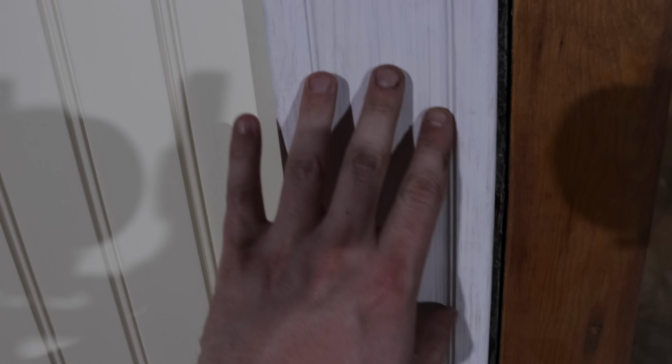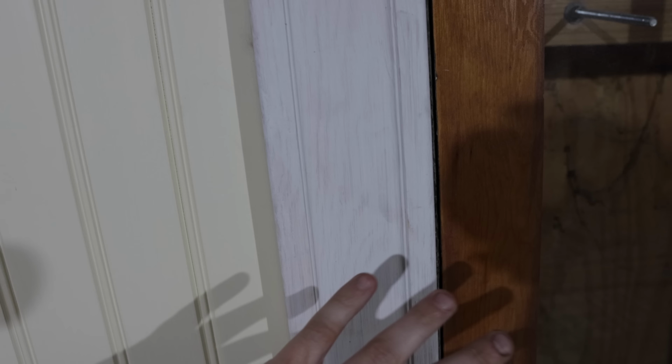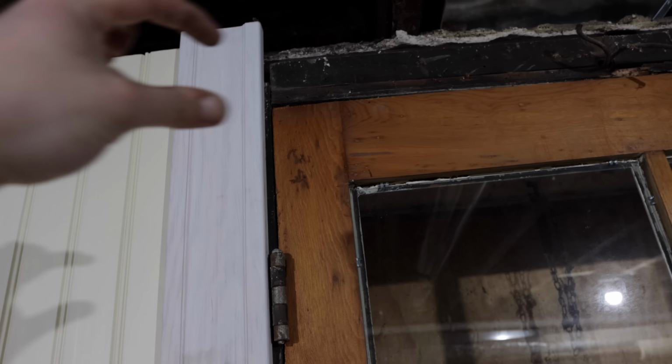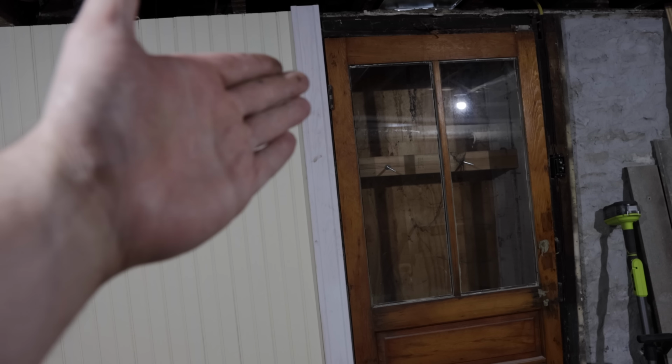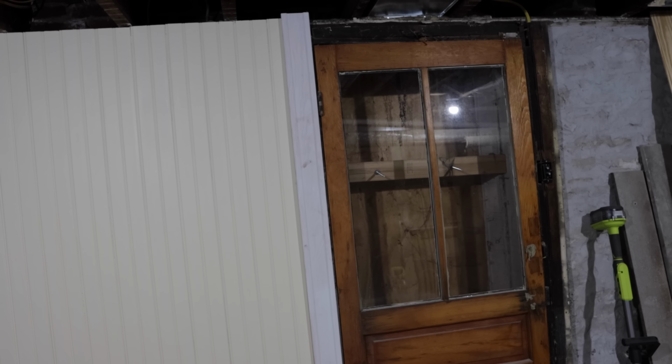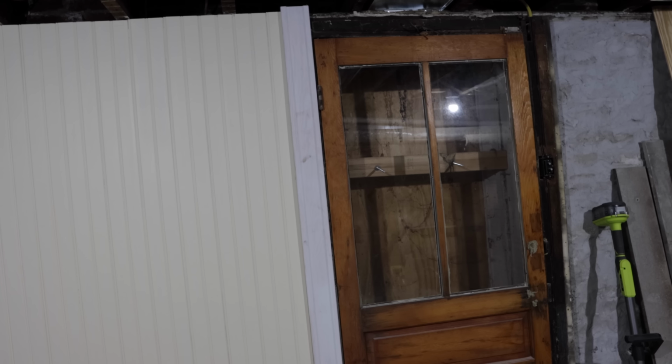But the lines in this are very simple, rather, I guess, elegant, you could say. There's nothing really fancy going on here. It's not a terribly complicated cut, but I think it'll look just fine. And so if you can imagine, that little bullnose piece will sit up here, and then that other piece of trim on top of that. I'm wondering if I should paint this a different color from the woodwork here, or if I should go ahead and paint it the same color as the walls.